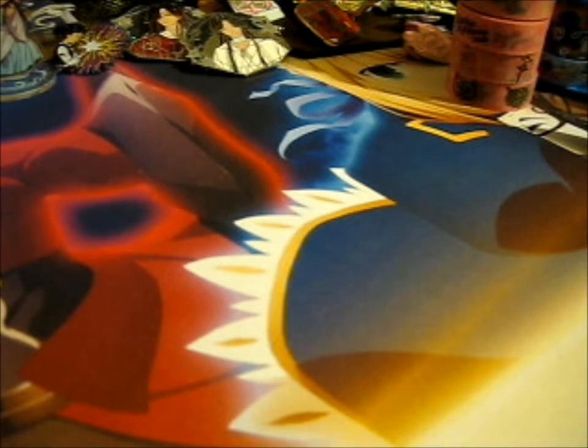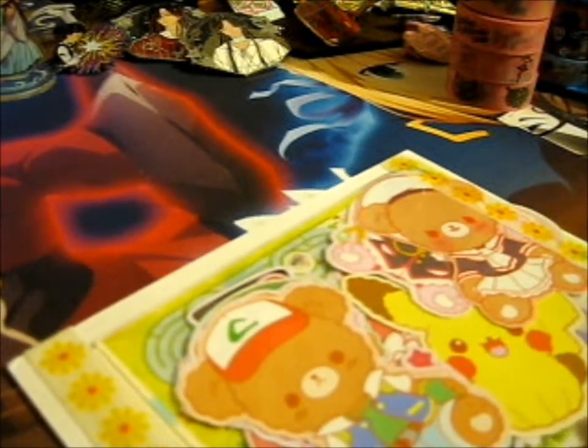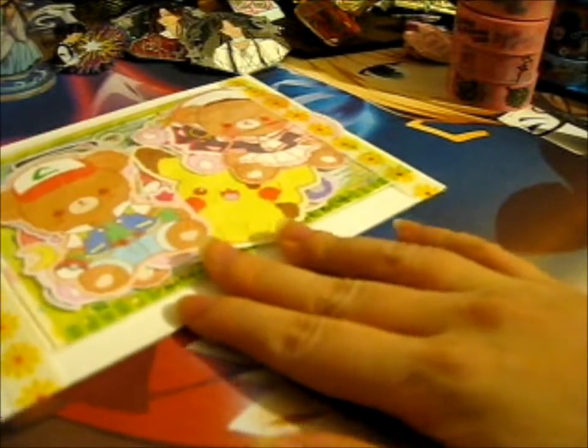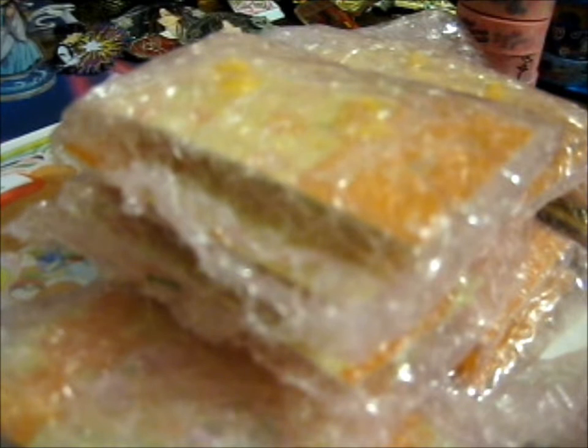This is a long-awaited Kickstarter package. There is loads of stuff in here. So, we've got a thing of stickers. I'm just going to get it all out on the table, not that I have much table space. Even put in a little cute mechanical pencil. That's cool.